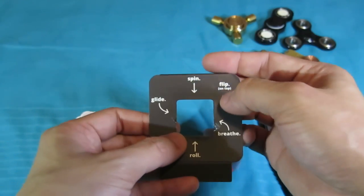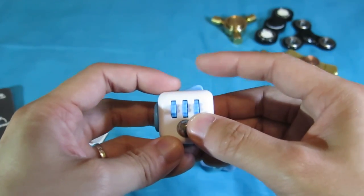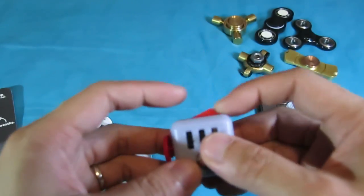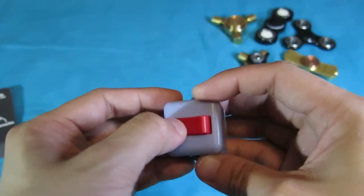The first feature you find on the Fidget Cube is the flip. On the real Fidget Cube, the flipping switch has less retention. It allows fast fidgeting like so. On the fake Fidget Cube, it almost feels like I have to use energy.